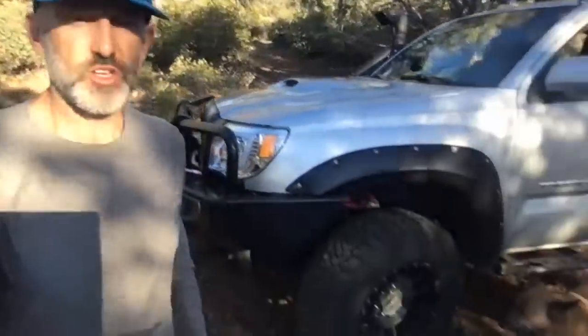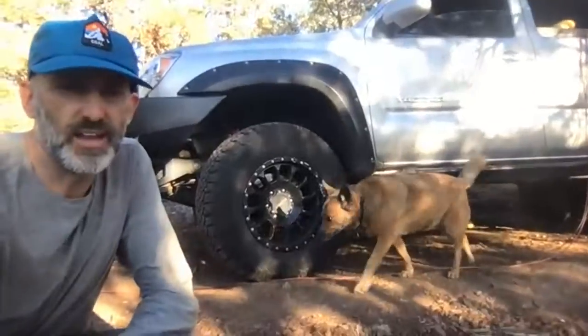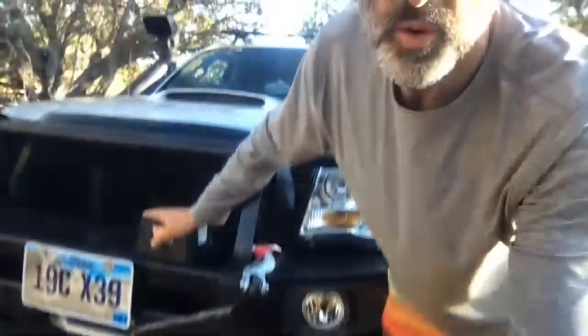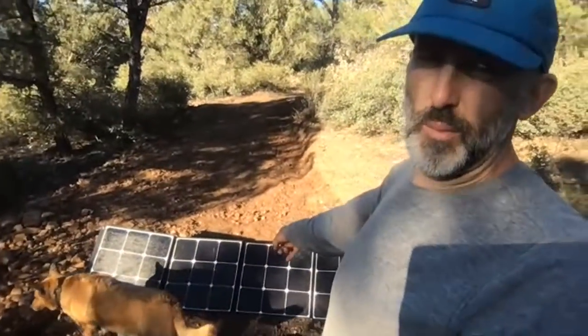But we're here at the ranch. I got Sierra with me. We just got done hanging out in Prescott this week because we had some stuff to do to the truck. The guys over at Nichols Auto Fab got me a new winch. So I got the Warn winch on here, which is real nice, and I got my shocks replaced up front, which is real good. And then still rocking that 200-watt panel from Bluetti.